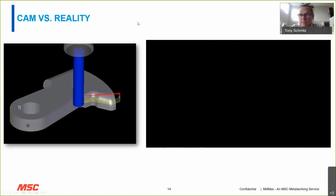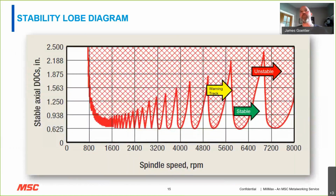Excellent. Okay, Tony, so stability lobe diagrams, folks, is essentially what we start to see as a visual to identify how these systems can work in conjunction with one another to identify stability. So Tony, on the screen right now, of course, we see a stable area, unstable areas, and what one of your colleagues, Dr. Scott Smith, refers to as a warning track, which I think is a great way to put it. But talk about what we're seeing here on the screen right now, Tony.